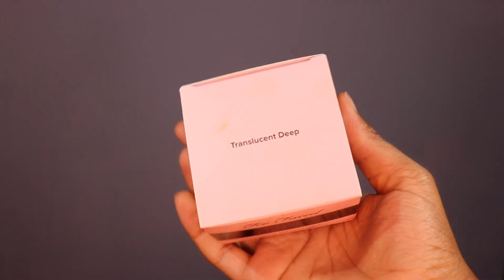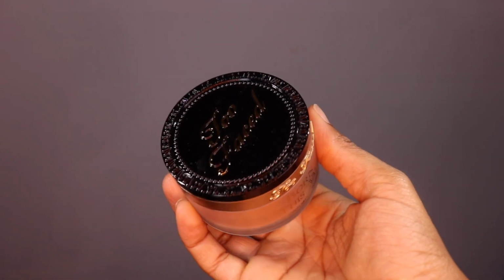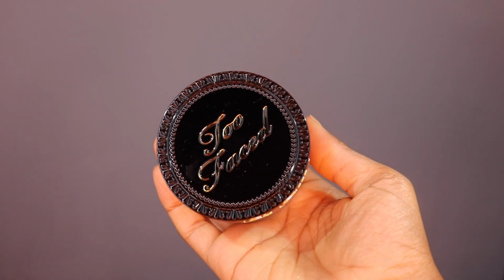I don't know if this is gonna be too dark for me because I'm looking at it and it looks a little dark, but it also could be a perfect color. I'm hoping I find one for all over the face, and even to find some new ones for the under eye would be really fun.